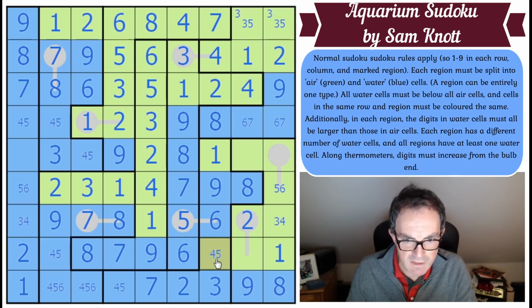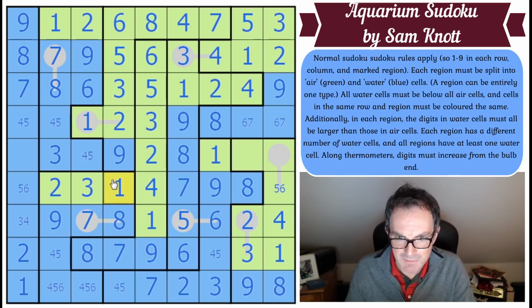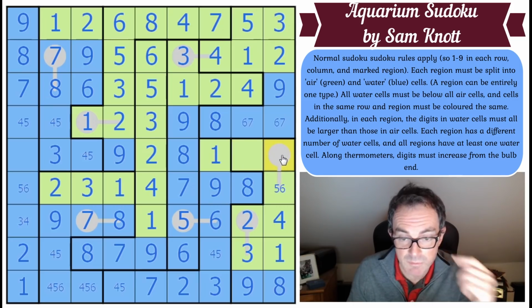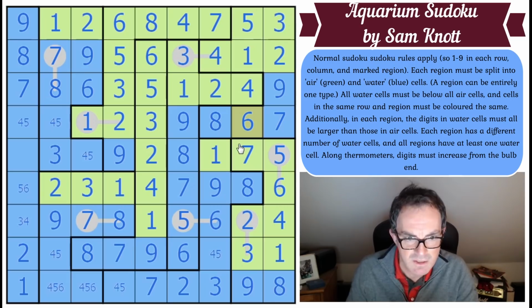The 4, 5 here means this should be a 3. Therefore, that's a 4. The 3 fixes the 3 and the 5. This looks like it needs... I keep miscounting these regions. 1, 2, 3. This is really peculiar. These are 5, 6 and 7. And you can see that we can never put 7 here because it's the bulb of the thermometer. So that's going to have to be 5 in order to get... Oops. 5, 6, 7, 7, 6.